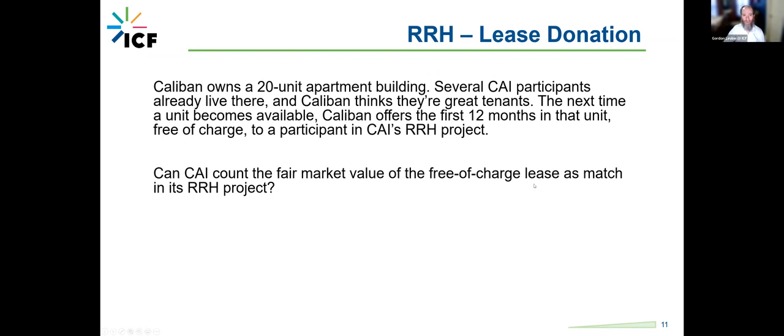Caliban owns a 20-unit apartment building. Several community action participants already live there, and Caliban thinks they're great tenants. The next time a unit becomes available, Caliban offers the first 12 months in that unit free of charge to any participant in Community Action's Rapid Project. Can Community Action count the fair market value of the free of charge lease as match?